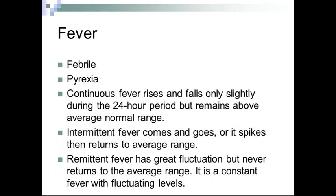Fever, febrile, or pyrexia are often the terms that we use. A continuous fever rises and falls only slightly during a 24-hour period but remains above average or normal range. Intermittent fever comes and goes, or it spikes then returns to average range. Remittent fever has great fluctuation but never returns to the average range. It is a constant fever with fluctuating levels.